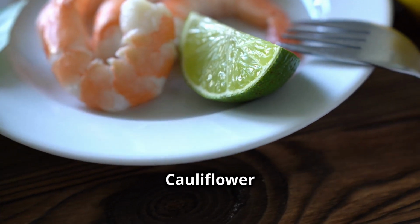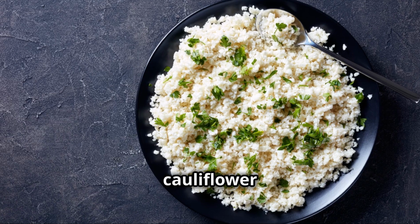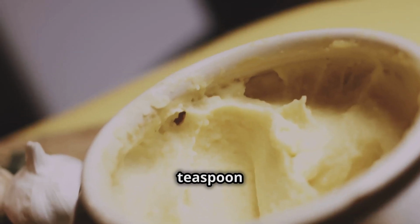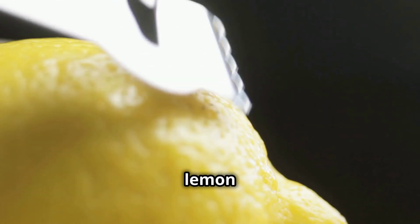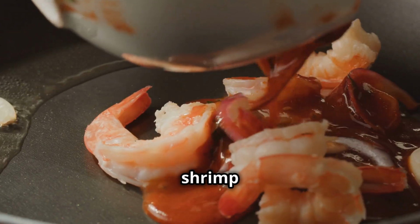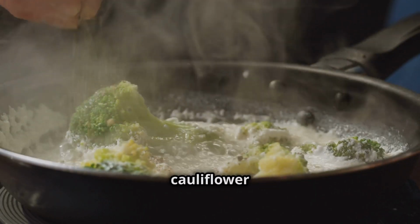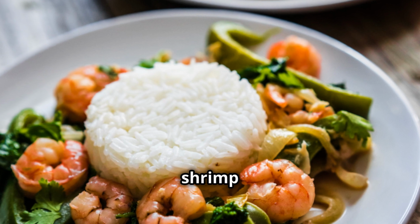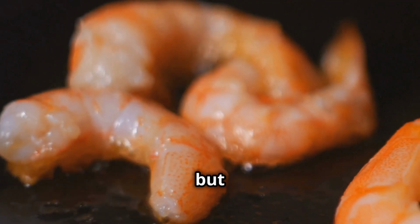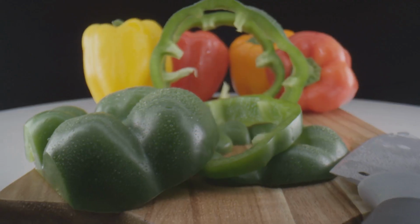Lemon herb shrimp with cauliflower rice, a light, flavorful seafood dish. Ingredients: half a cup of cauliflower rice, half a cup of shrimp, peeled and deveined, 1 teaspoon of olive oil, half a teaspoon of garlic powder, half a teaspoon of lemon zest, and a pinch of salt and pepper. How to make it: heat olive oil in a pan and sauté shrimp with garlic powder, lemon zest, salt, and pepper for 3 minutes. In another pan, sauté cauliflower rice for 2 minutes. Serve shrimp over cauliflower rice and enjoy. Why it works: shrimp is low in fat but high in protein, while cauliflower rice keeps carbs low without sacrificing texture.